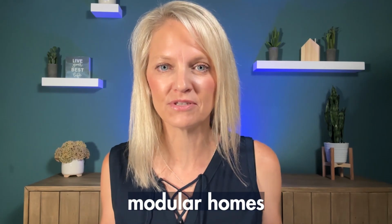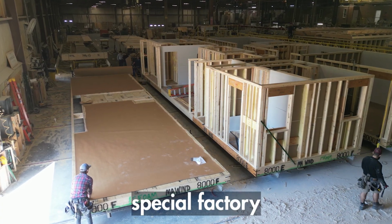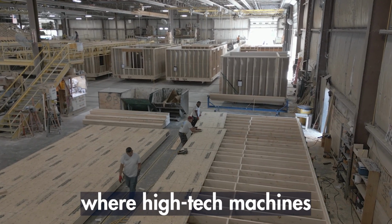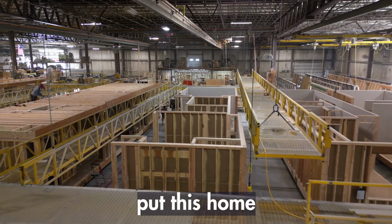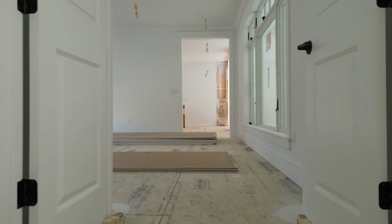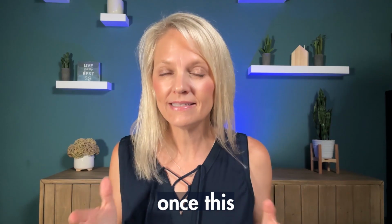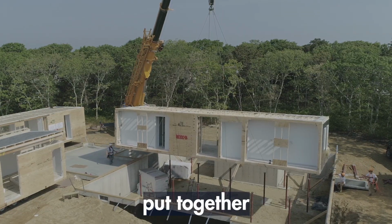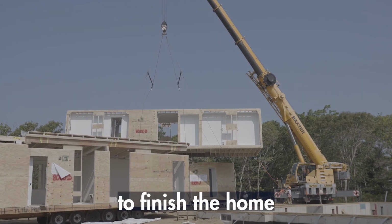Now, on the other hand, we have the luxury prefab modular homes. These homes are made in a special factory instead of being built out on site. It's like an assembly line where high-tech machines help these workers put this home all together. These parts are made with precise measurements and can include things like floors, walls, electrical, and plumbing. Once these parts are finished, they are transported to the site where they are then put together kind of like pieces of a puzzle to finish the home.